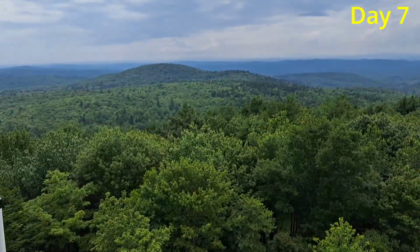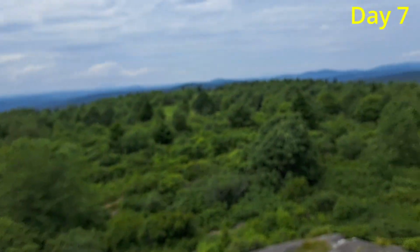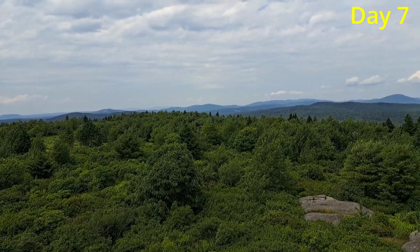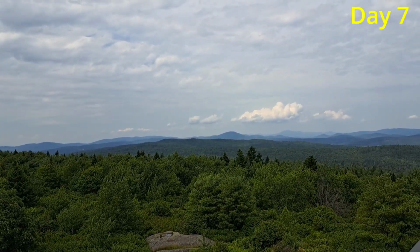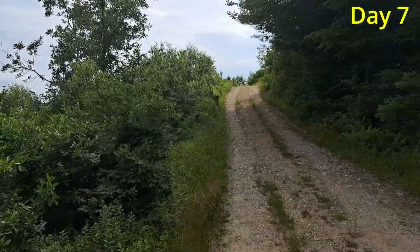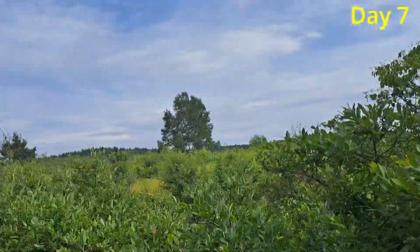So this is the view. I wish I knew how to identify Mount Sunapee out there. I mean, maybe it's that, I don't know. Okay, this is what it looks like in this part of the Andorra State Forest. I think that's what it's called.